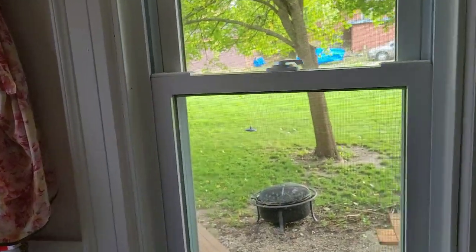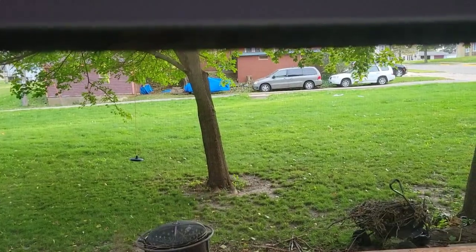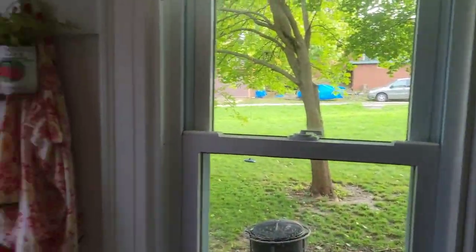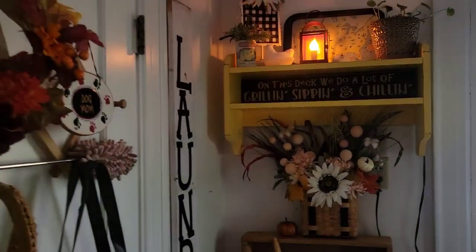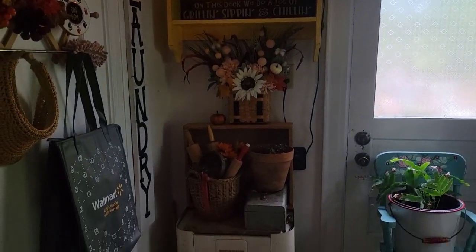Poor, my poor flowers. They're not gonna make it through the weekend. It's supposed to get down to 34, I think. So we might get some frost.